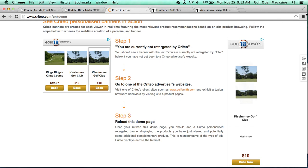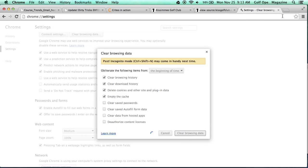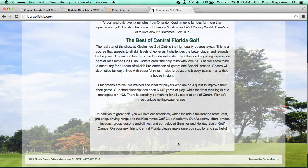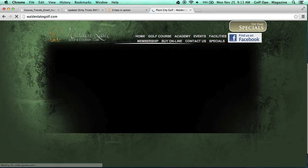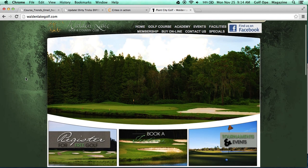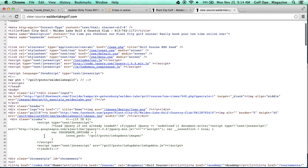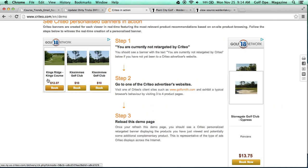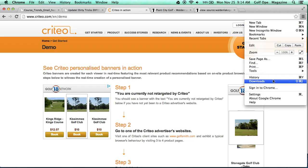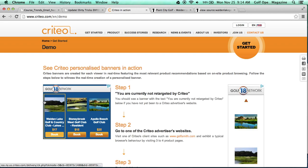Let's go ahead and do another example. I'm going to go ahead and clear this out. And we're going to go to Walden Lake Golf. As you can see, powered by CourseTrends, it's in Plant City. We're going to view the page source. There's that Criteo code. Let me refresh this here. And there's Walden Lake, there's Stony Brook, there's Apollo Beach Golf Club.